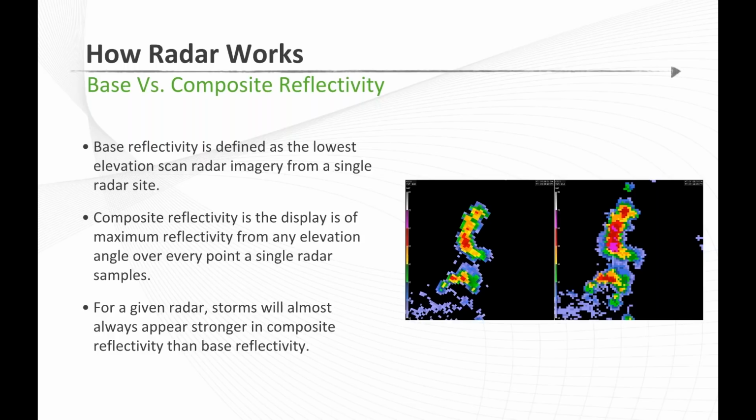radar samples. For example, let's say we have a radar and we have a nearby town, and there's a storm on top of that city. Radar will scan at the lowest elevation angle. It will tilt up a little bit more, scan again, and it will do this for several different scans, especially in convective modes. Now, as the radar beam is slicing through that storm, it's looking for how much energy is returned. For some of those scans, more energy will be returned to the radar. And that's ideally what we're looking for when we're looking at a composite reflectivity image. For every point over a given radar sampling area, what is the maximum reflectivity value?